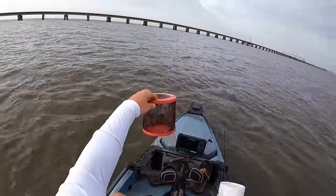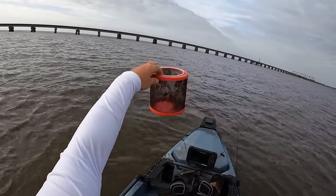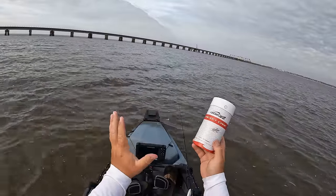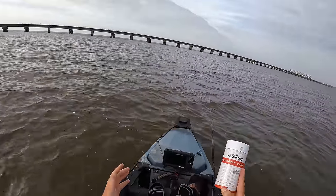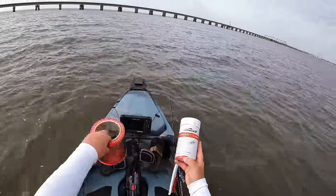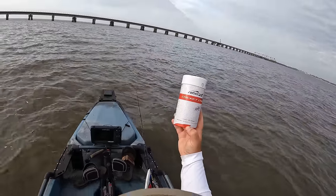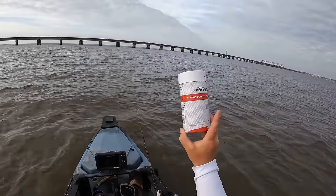So check it out. We have in this cage right here, we got 5 dozen fiddler crabs. And then over here, we have several dozen crickets. I have never seen anybody use crickets for sheep's head. But in my opinion, a cricket looks like a crab. They're significantly cheaper than crabs and always available no matter what time of the year. So we're gonna get in here and we're gonna see, will the crickets catch sheep's head?